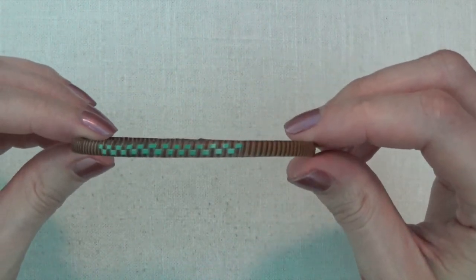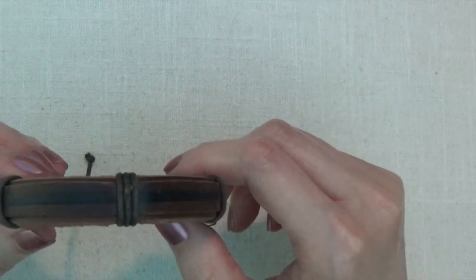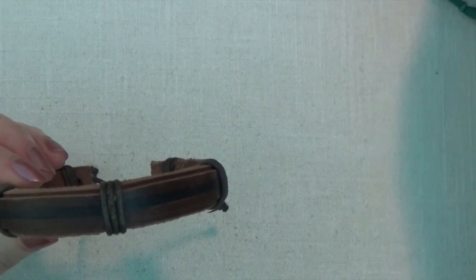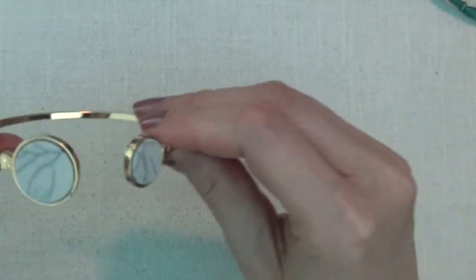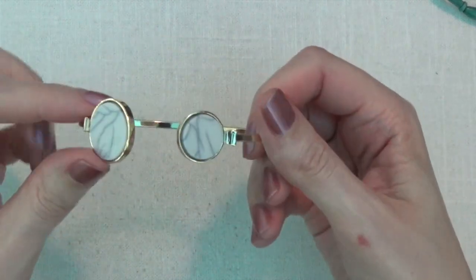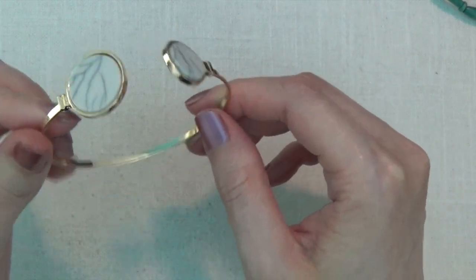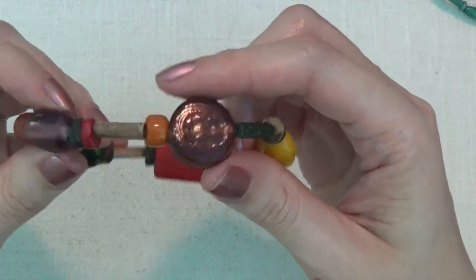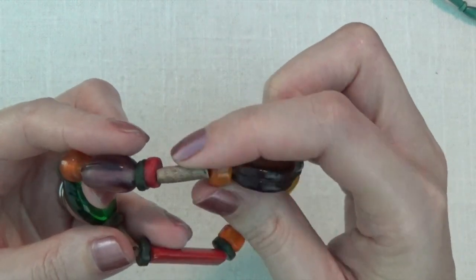Okay, bangle bracelet. And then another one of these leather, I think it's a little different color. Okay, here is a cuff bracelet, gold tone with some faux stones. And I don't see any names on this. The bracelet looks like some glass beads, also maybe bone and wood.